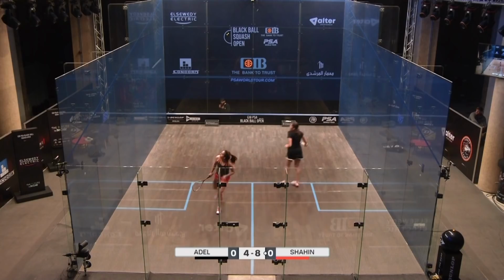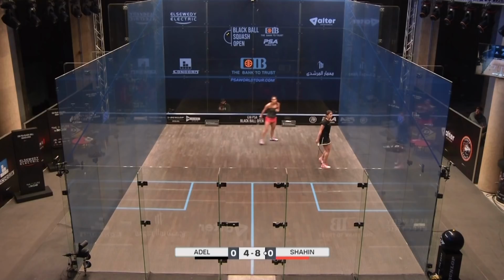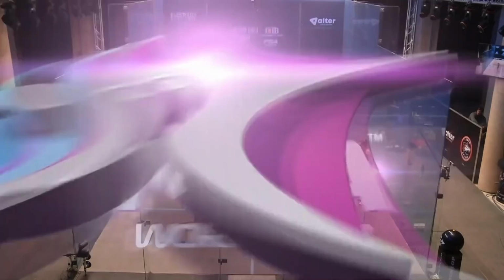Well, she is playing pretty much with no back wall. Nadine Shahin, look at that. That is unbelievable. She's absolutely gobbled that ball up there. Yeah, I mean, she's looking sharp. It's like Pac-Man.